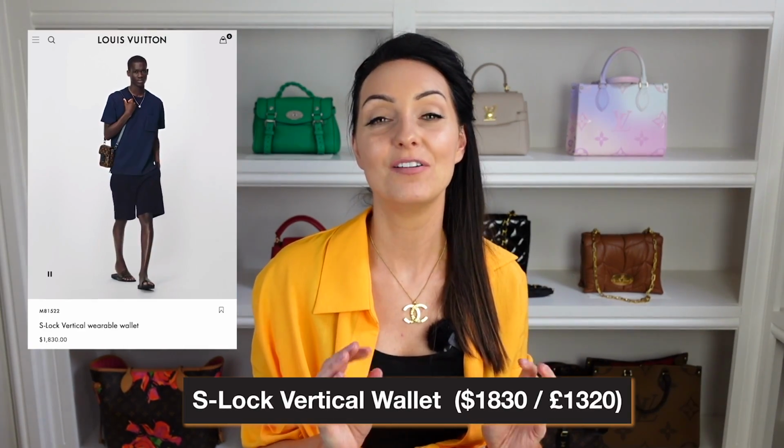But if you are considering the Petit Sac Plat, hold your horses, because for the same price, I think there is a better option, and that is bag 13 on our list. So for $1,830 again, this is the S-Lock vertical wallet.